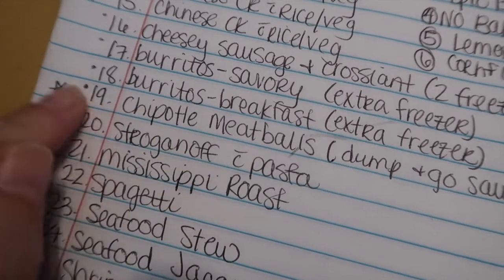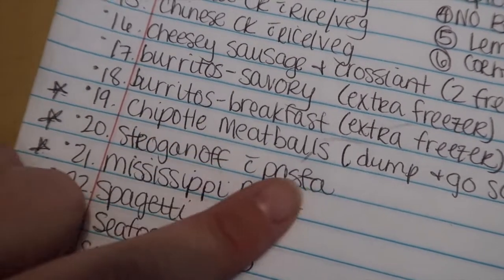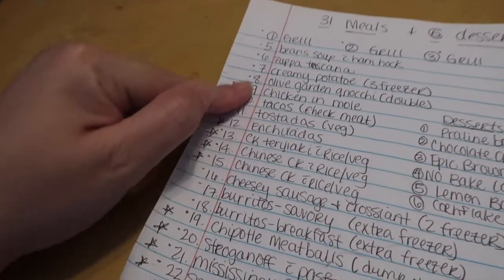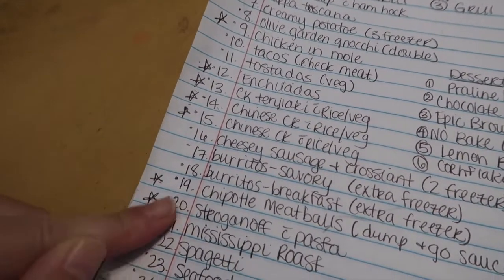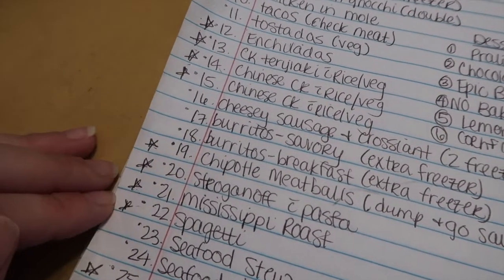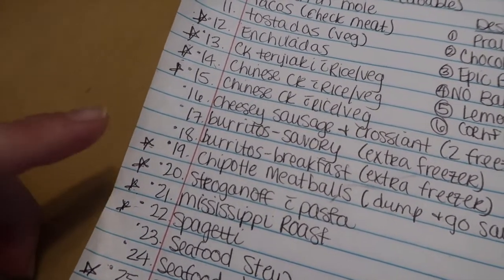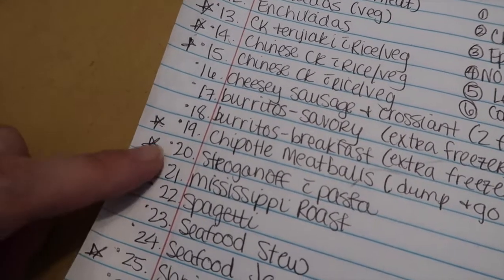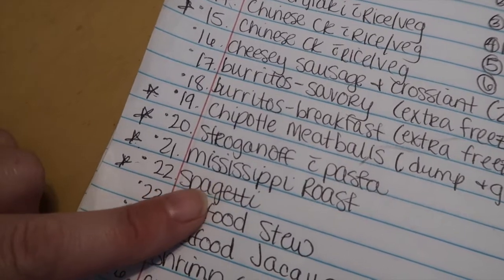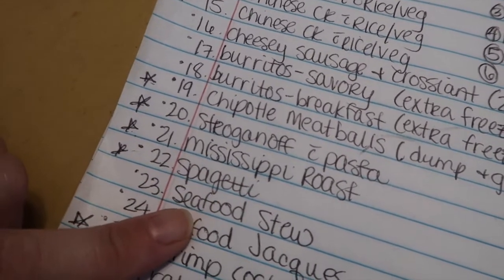A stroganoff, and I put a star on this one because other than the sauce, the meatball's already done. So when I do stars, this also tells me that I don't have to really do much for that. So these are going to be ones for when my husband is out and about or at work, and I just need something quick. But I have a stroganoff, I have a Mississippi roast in there, I have pre-done spaghetti sauce.